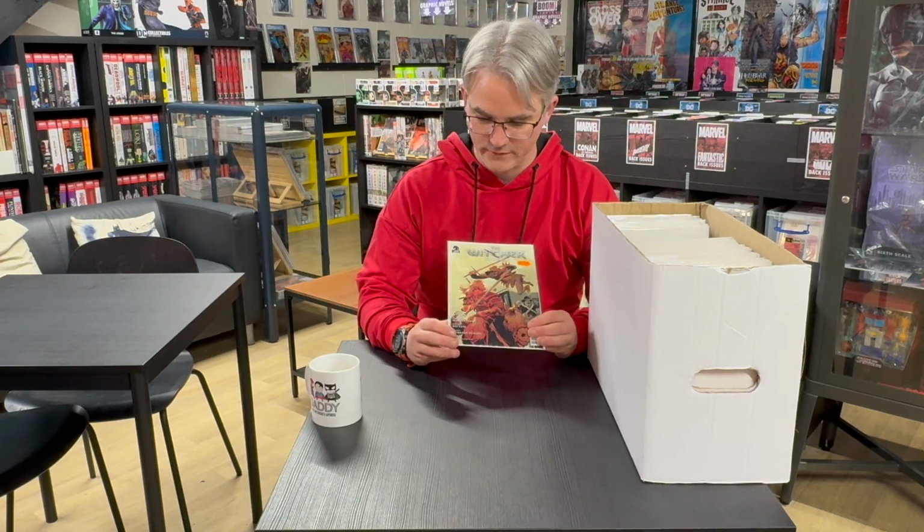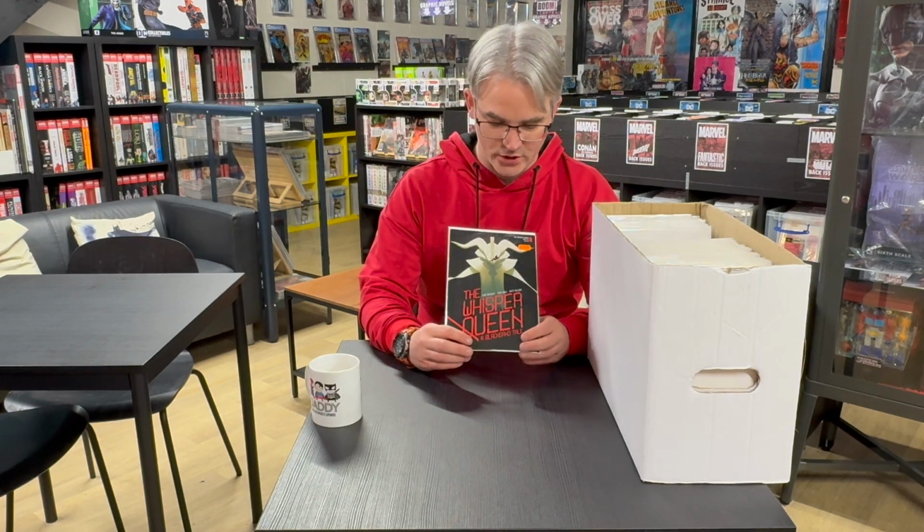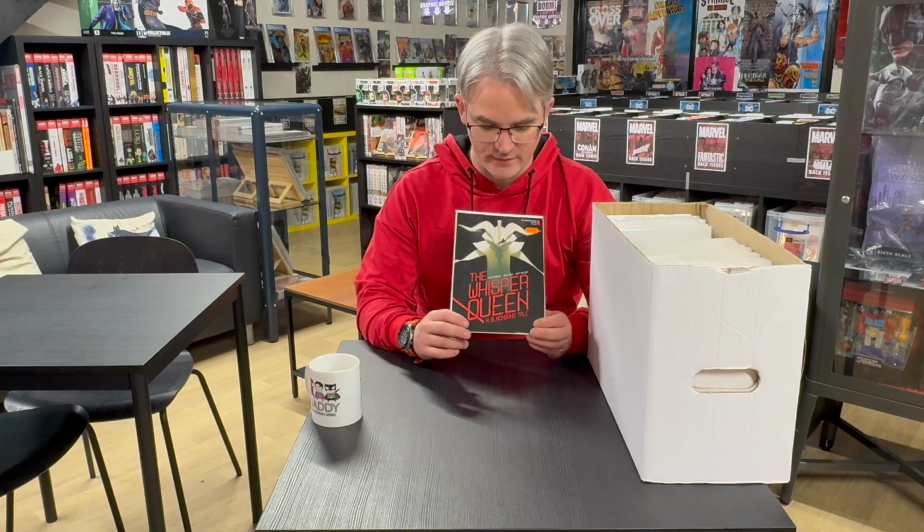We have The Witcher, Corvo Bianco. We're up to issue 2 of this. So this will be a 5-issue miniseries for Witcher. Next up is The Whisper Queen, which is a Black Sand tale. This is the follow-up tale that Chip Zdarsky and Chris Anka were doing to their original book, the original Black Sand tale. So issue 2 of that.